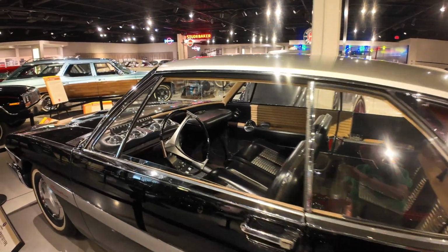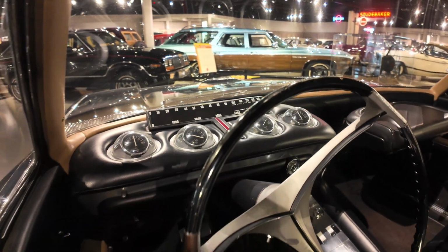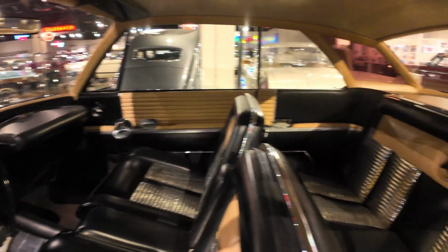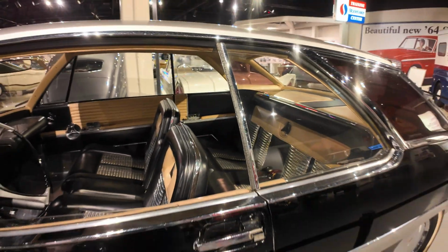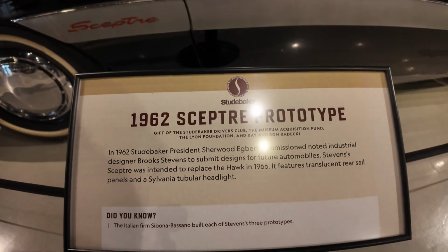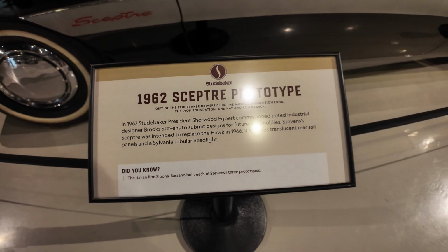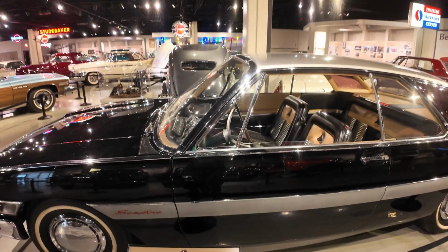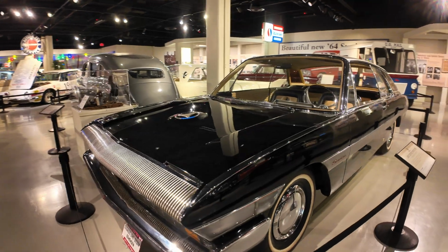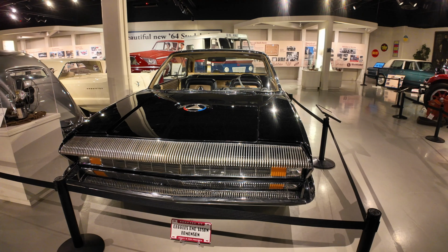Look at these gauges inside. Oh wow, those bubble gauges. That is cool. A little desk over there. Looks space age. It's a 1963 Spectre prototype. Cool. Wow, look at that front end. That's a different grill.